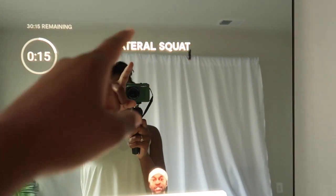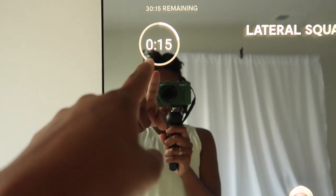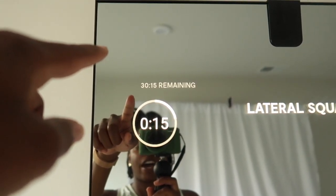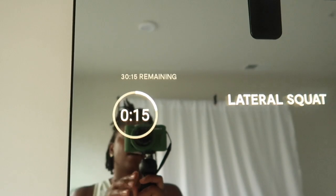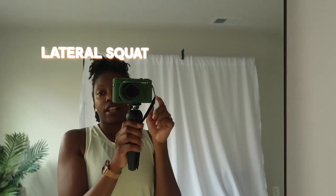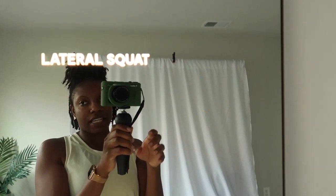When you're working out, it shows you what move you should be doing and how long you have left on that specific move, and then it also shows you how much time you have left in the actual workout. So as the workout continues, up in this corner here, it'll tell you what the next move coming up is.